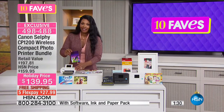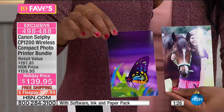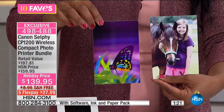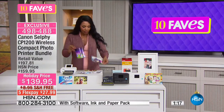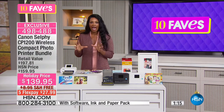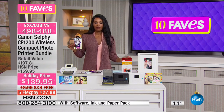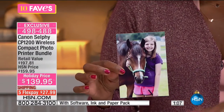You can, on your Canon selfie, print long, portrait, landscape, completely up to you. But these are the kind of devices that, when you have access to them, you use them, and you're so glad that you're able to bring that smile to life and not let it live on your cell phone. Remember, you get your choice of either white or black.